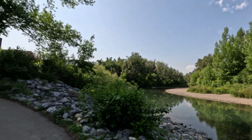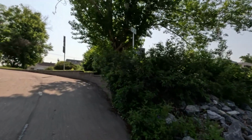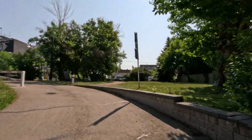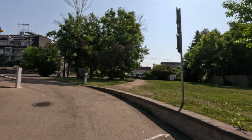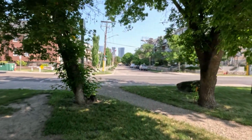So now we've officially left Lindsay Park. We're going to be entering the neighborhood of Erlton. Actually, we are in Erlton. This is all Erlton here. I'll just do a quick shot. There's downtown.